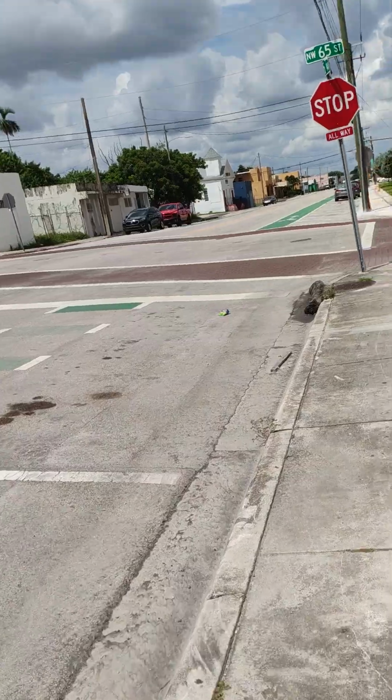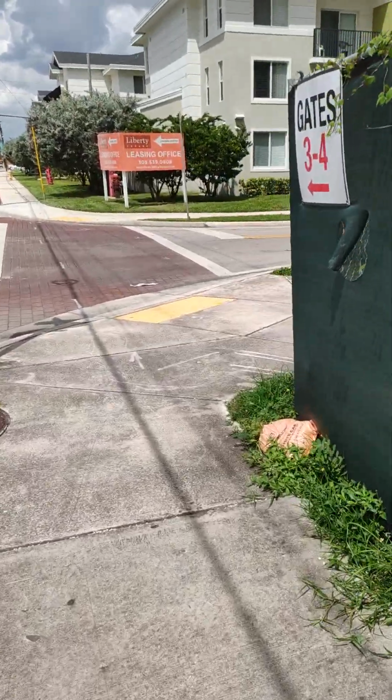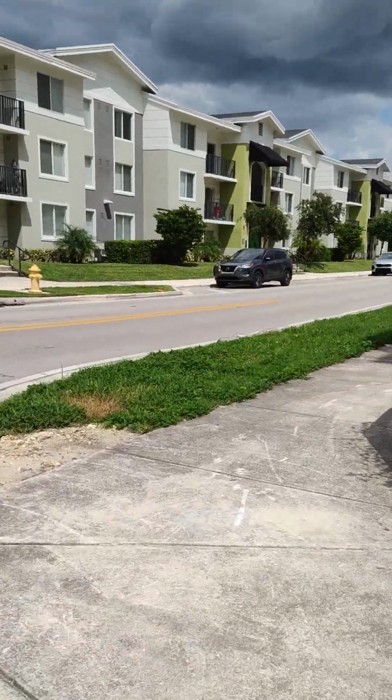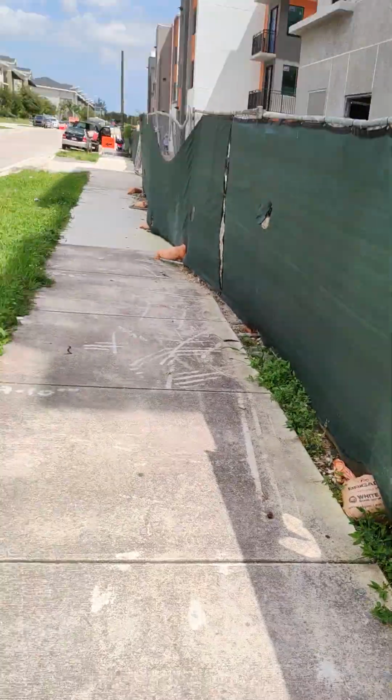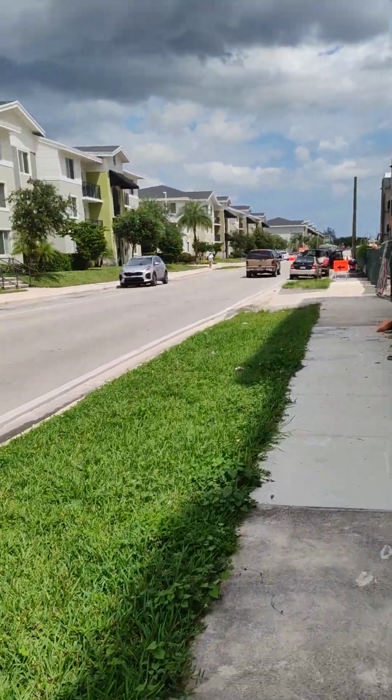So right now we're going to turn off of 65th Street, and I'm going to show you some of the apartments here on 65th Street, and then from 65th Street we're going to probably head out.